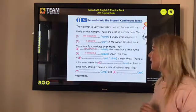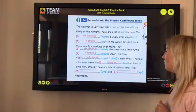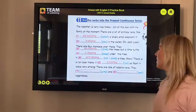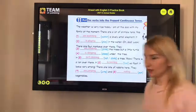It is not climbing a tree. Wow! There is a lion over there. It is running so fast. It looks very strong. There are lots of rabbits here. They are jumping and eating vegetables.